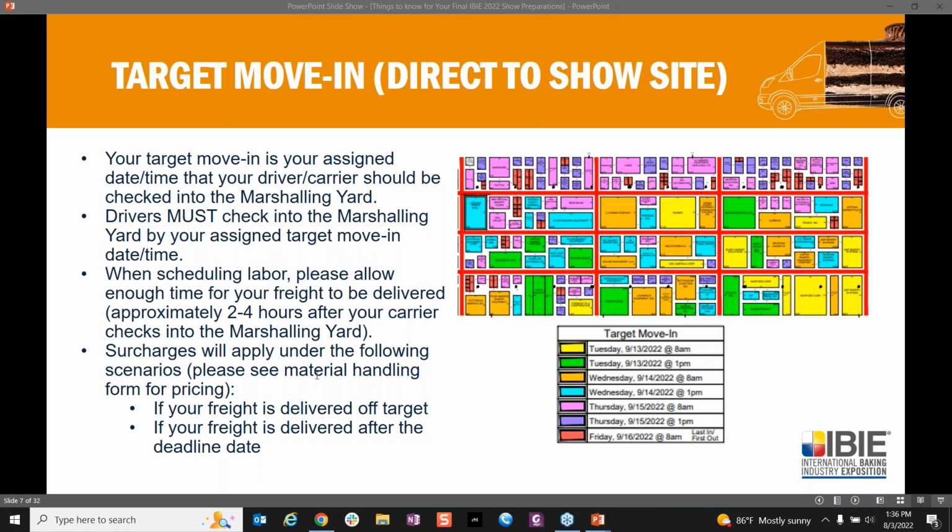If my target move out is 10 a.m., can my driver check in at 8 a.m.? Let's confirm that with the target move out, because the driver would have to check into the marshalling yard. We just want to make sure that your driver has the correct information and the time that he or she needs to arrive. If you could email us at exhibits, we can work directly with you to make sure that the timing is correct.